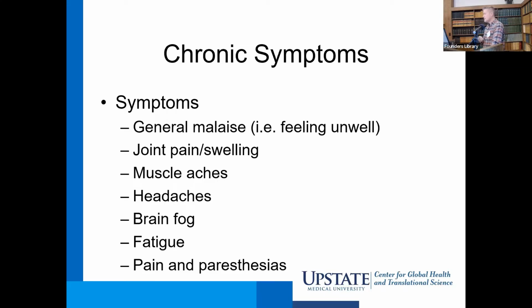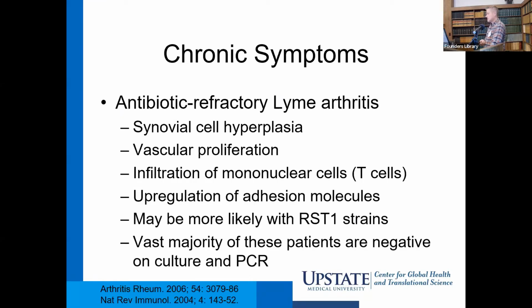And these can be really difficult patients to treat because there's not clear-cut data to say what the best options are. So I'm going to go through a little bit of what I've seen and what I've tried to do in my practice. So first thing I want to talk a little bit about is antibiotic refractory Lyme arthritis or post-infectious Lyme arthritis. This is a process that is after the Lyme infection, after treatment, they have persistent joint pain, all right?